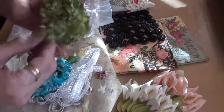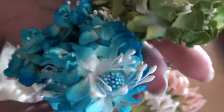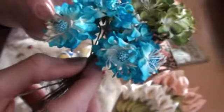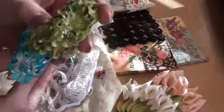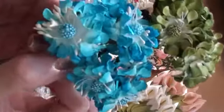Oh, and she sent... Oh, look at these. Oh my goodness, look at these. Oh, look at the centres of them. You probably see it better on the blue one. Look at that. They are gorgeous. I love the centres. I really love the centres on those. Wow. And I love the colours. Thank you so much, Janet. I've never seen any like this before. And I love the shape of the flower. Let's see if I can separate, look. Isn't that gorgeous? Thank you so much.